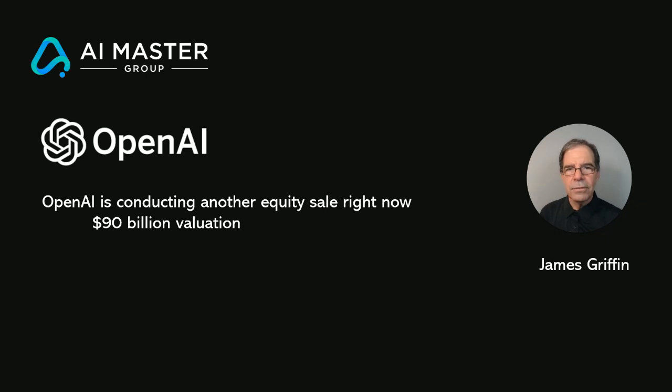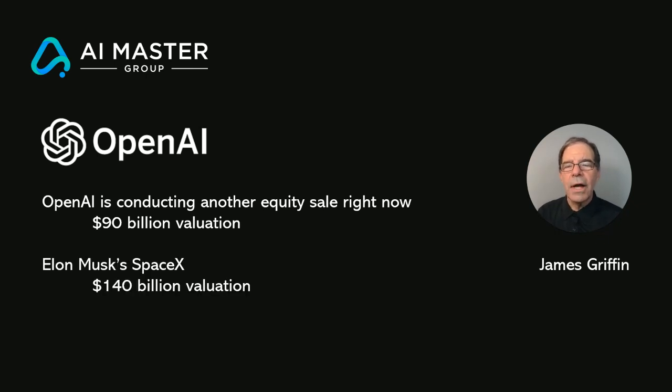Okay, so let's take a look at how that stacks up. It actually makes OpenAI one of the most valuable companies in the marketplace today, behind Elon Musk's SpaceX with a $140 billion valuation. Well, I thought you would enjoy hearing some of those stories.